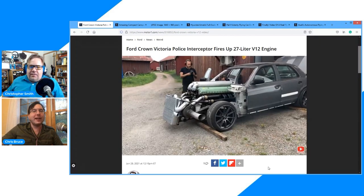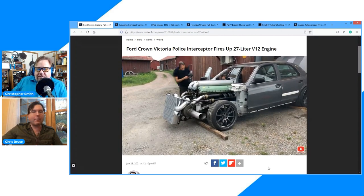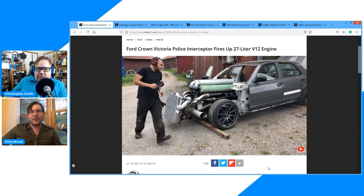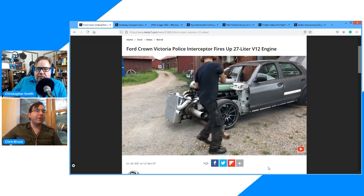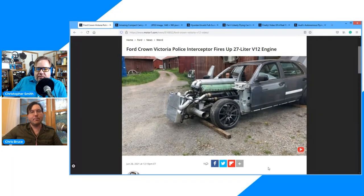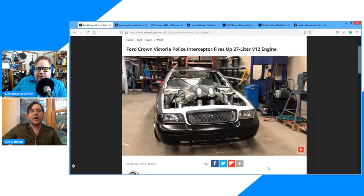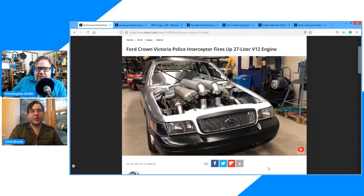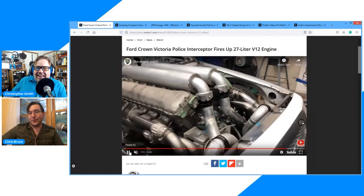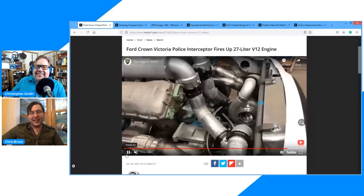There we go. Crazy people, they're somewhere in Europe. I apologize, I don't know where, but they got a hold of this from the Ford. It served in the British military from the 40s to the mid-ish 60s. There you go, there's the one with the fascia in place. So look at that thing. It's just wild. Insane.